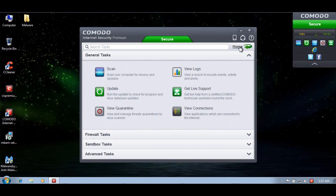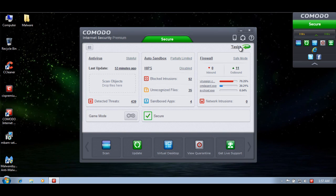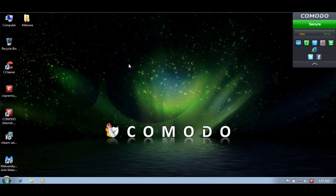So the sandbox should prevent any damage. That's what I'm concerned about. So let's just see if that happens. I'll just reboot the system and check if there are any malware infections.